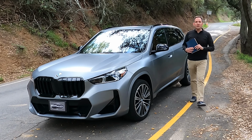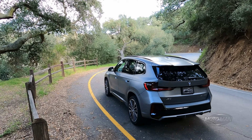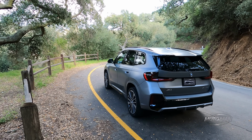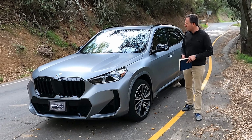Yes, it is indeed that time again to play your favorite game on the options game with today's contestant, a very odd-looking Mini. This is the BMW X1 xDrive 28i, which means it's all-wheel drive and a four-cylinder for a base price of $38,600. So far, we're off to a smashing start.